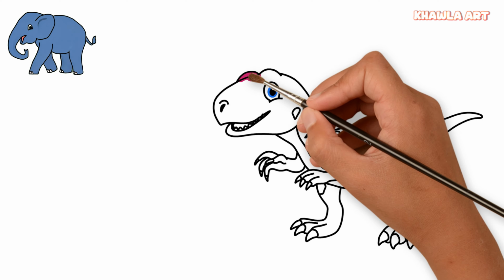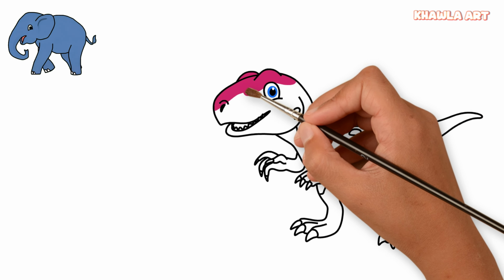Now it's time to color. Choose colors that will make this dinosaur even cooler.